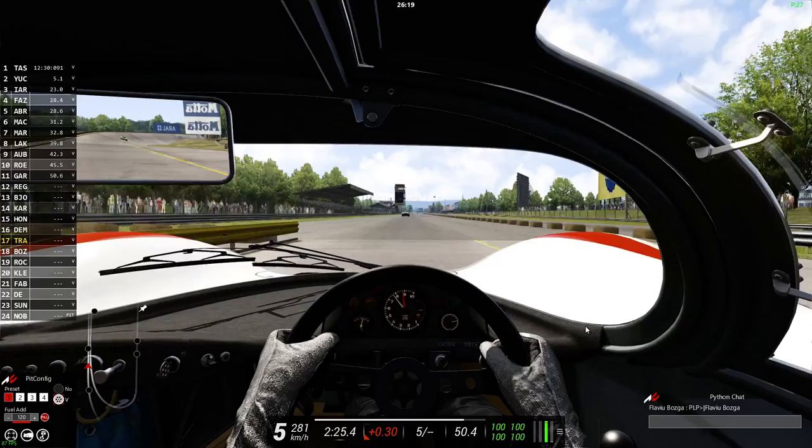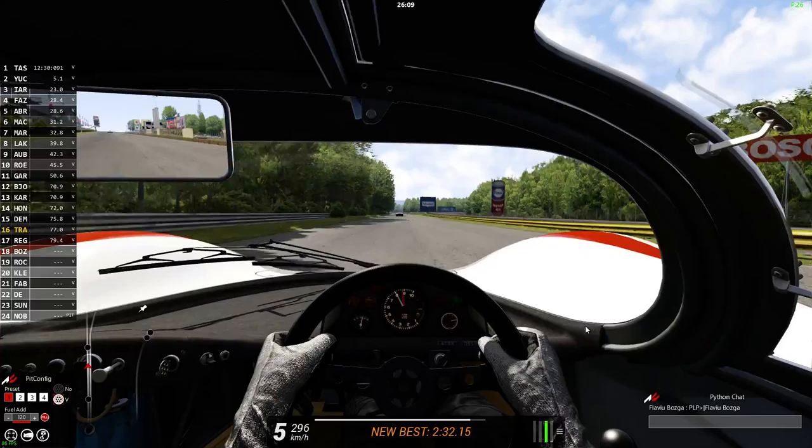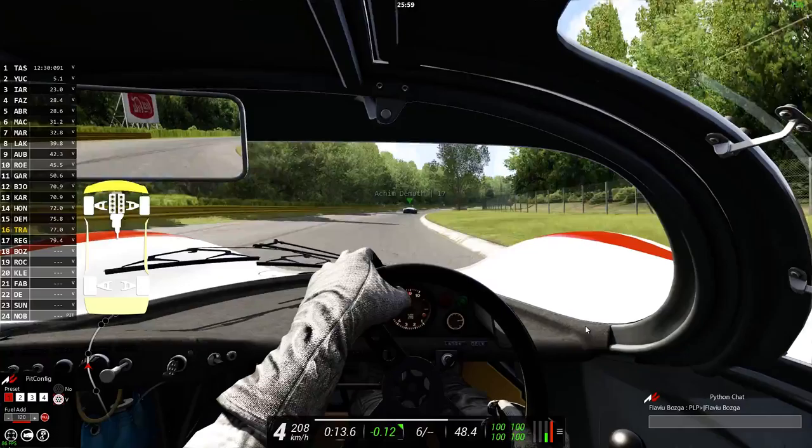Currently, this is the closest battle out on track. You've just done a 232.2. That's your quickest lap by a side. Sectors 1 and 2 are fast. Oh, I've got a lot of time. Enzo, your car is... Yeah, I've got a lot of damage.